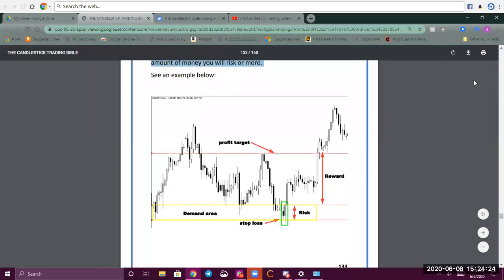So, demand area. I have to have a low stop loss to make a ton of pips. That's how this should go.